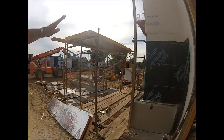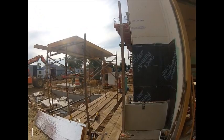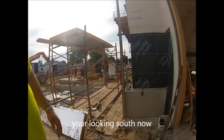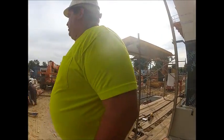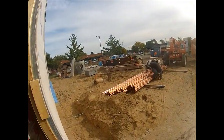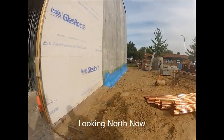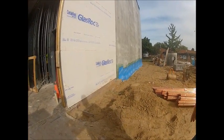Beyond that will be a screen wall blocking it from 10th Street so you don't see it. And this will have a sidewalk coming down from here. And this parking lot will get bigger here off from the physical plant. You can see off to the north here, heading toward 9th Street. This is where we're starting to get ready to put the cast stone down.